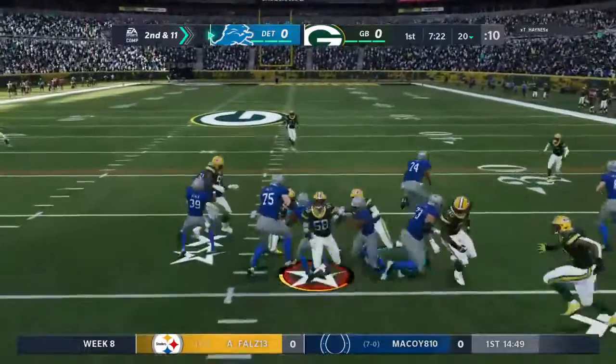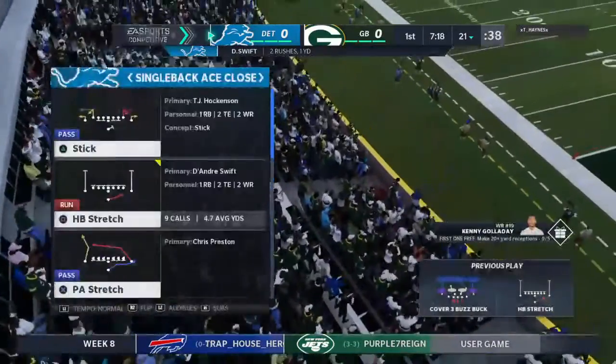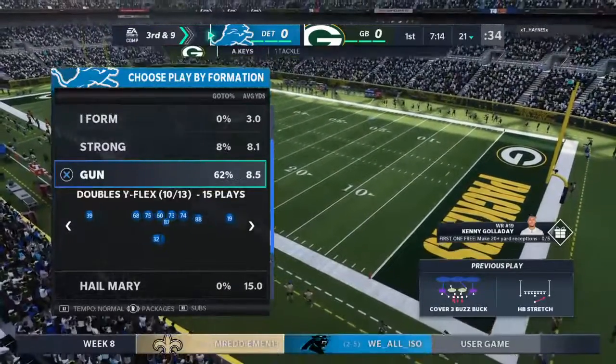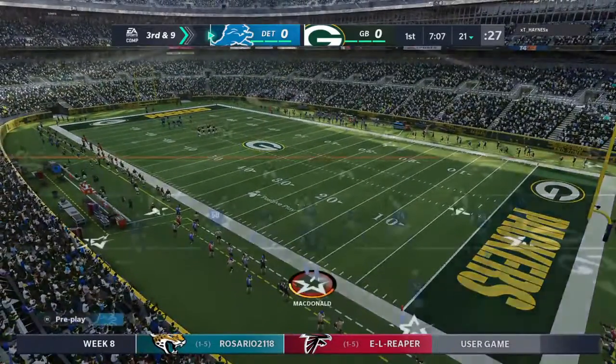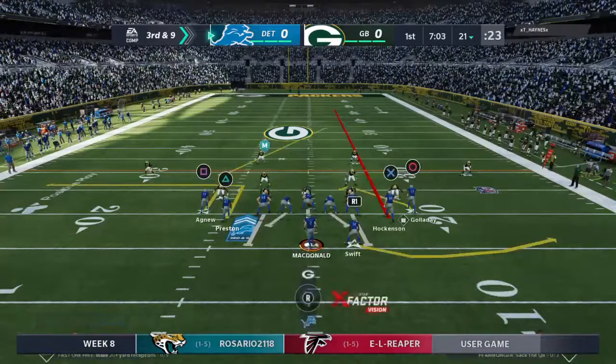Now a carry for Swift. He is taken down at the 21 after a short gain of 2. In order to play really good run defense when you're playing a 3-4, those 3 guys up front, the nose tackle and the guys they call the defensive ends, they're usually big people because they're going to have to eat up a lot of blockers because it's usually 5-on-3.